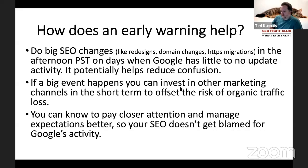So how does an early warning help? Do big SEO changes like redesigns and domain changes and HTTPS migrations in the afternoon in Pacific Standard Time, because that's where Google is. Google often has very little to no update activity during those times. And so if we're monitoring for Google deployment activity and we find zones where they don't do those deployments, that's when you want to do your big SEO actions. So your redesign deployments, your domain changes, your HTTPS migrations.